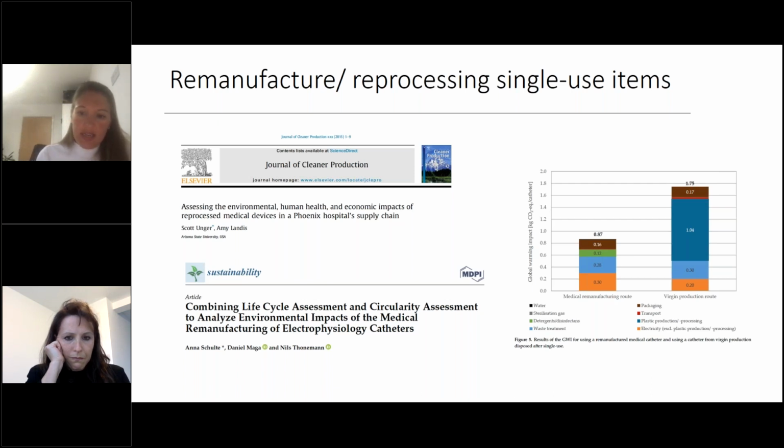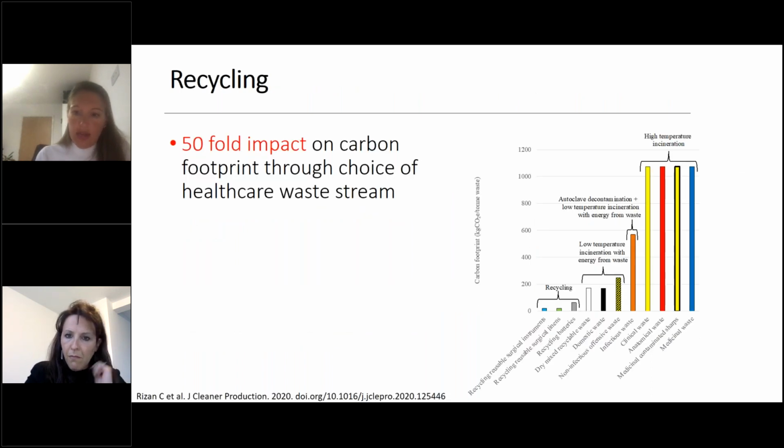And the second study focused then on electrophysiology catheters that are used in cardiac ablations. The graphic that you can see on the right actually shows that the remanufactured items had around half the carbon footprint compared to the single-use equivalent. Next slide, please. So the final thing that we need to do where all else fails is to consider recycling.